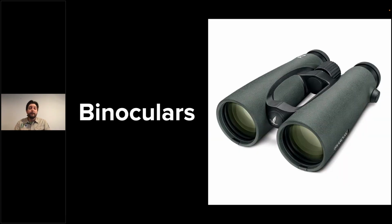Now, if you're interested in wildlife watching, binoculars, of course, are a good idea. One thing to note is our team on the ground will be providing binoculars for every single guest, as well as spotting scopes to utilize when we're out in the field to be able to look at birds and other wildlife as we're going along.